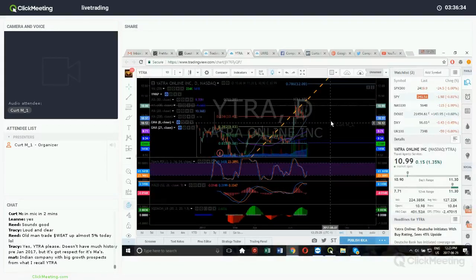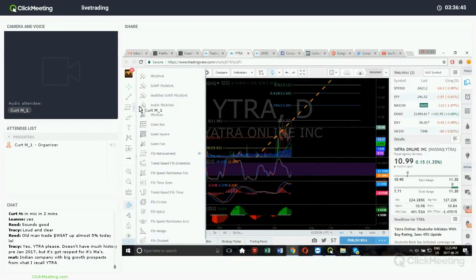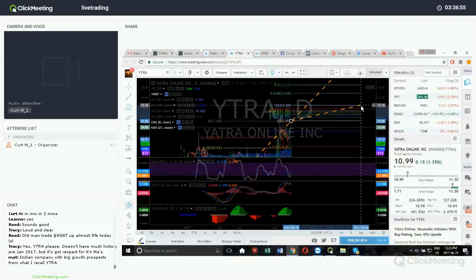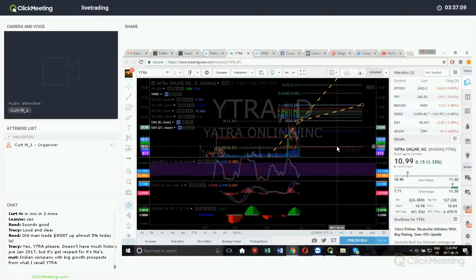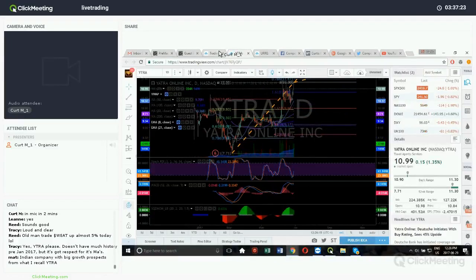So basically you do that, and then you can also micro it, so you can bring it down to a smaller scale, and you start here and you go to here, and then that should give you your daily levels. So unfortunately, that's all I can tell you. But the fundamentals, I don't know. But from a charting perspective, that's all I can tell you. Yep, sorry, apologize.